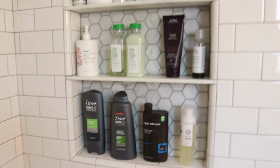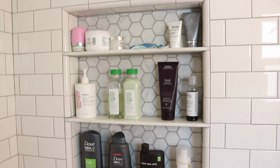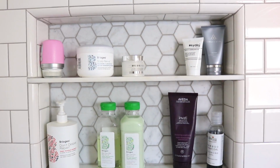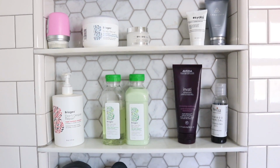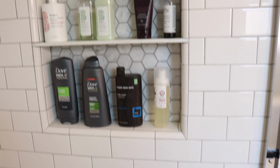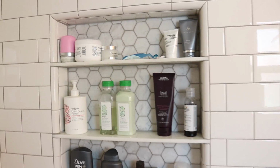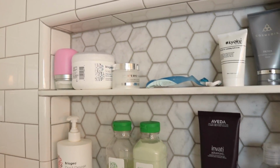So here's the cubby. I was very specific on this because I wanted it to be pretty big so I could fit all my stuff. And then they did 2 little marble slabs here for the shelves. I wanted a bigger section on the bottom and then medium to small so we could do little stuff up top. Again, if you guys want a video on all these products, let me know.